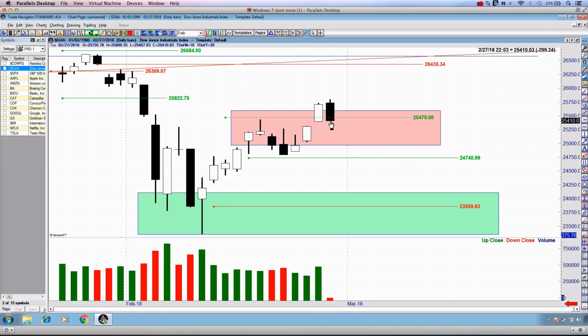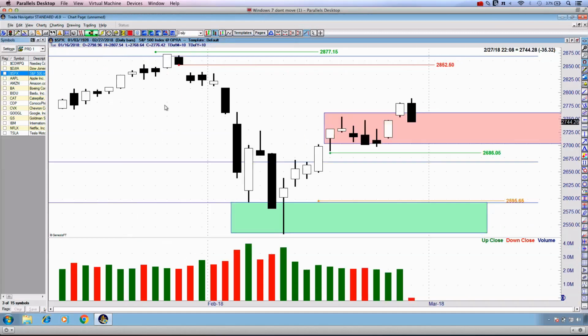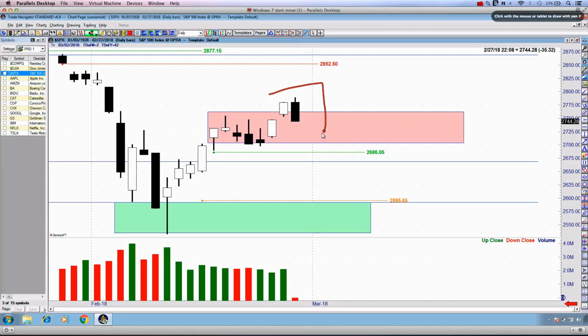Yes, we do have that of a little open window, so pay attention to this pivot. It is only a couple of 100 points below where we closed today. If we can crack below this level, then this 24,740 bearish trigger that I've been speaking about for a number of weeks is really going to look quite enticing if we are to see sellers move this back down to 23,859.